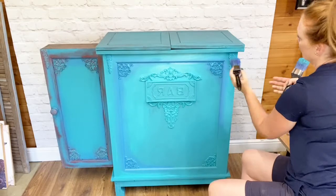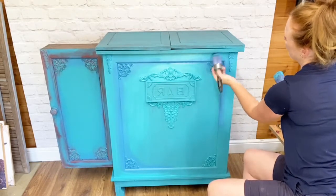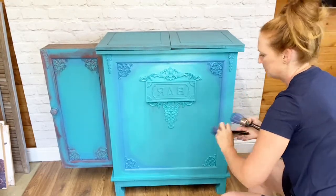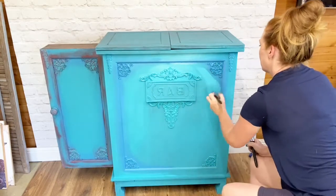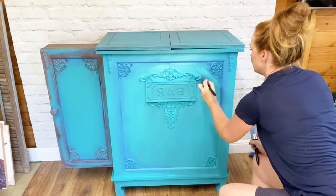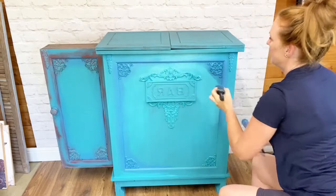I just want to put some highlight over there. I'm going to say highlight, that's probably not the right word because it's not lighter, but that's what we're going to use. Filling in these gaps, get that blend over the top there.